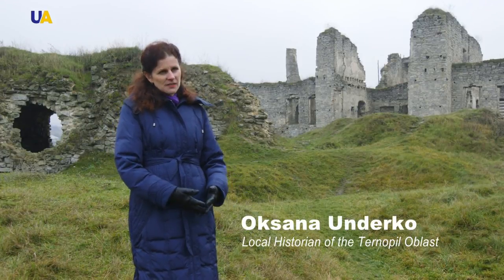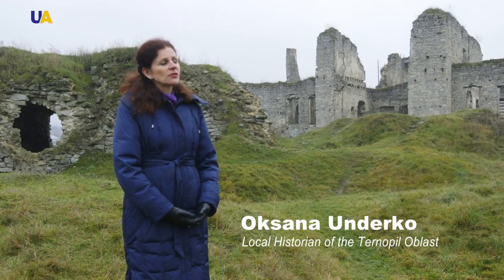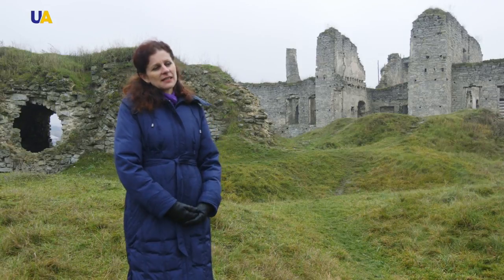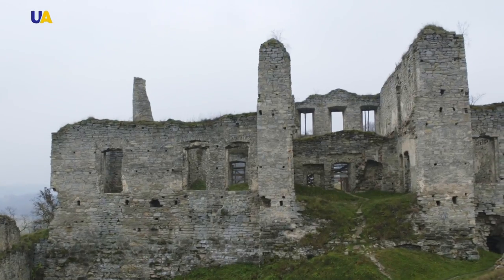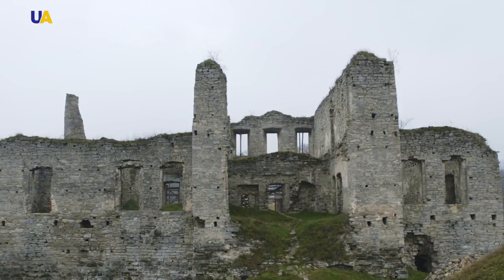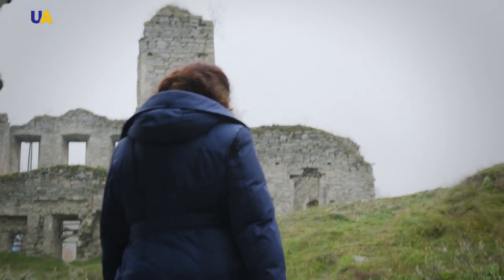In the 17th and 18th centuries, magnates from the Lutskoronsky family dominated here. After yet another siege of the fortress, they went to the Polish king and persuaded him to exempt the local lower middle class from paying state taxes. Instead, use this money to rebuild the ruined castle. And still, this outpost could not be made impregnable.